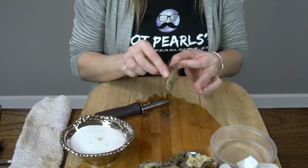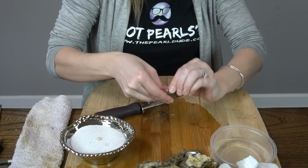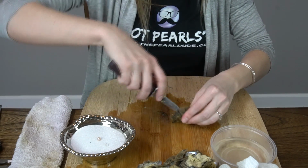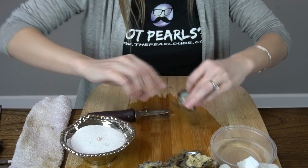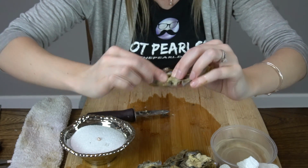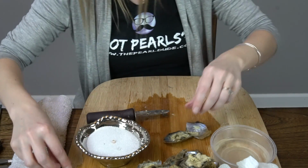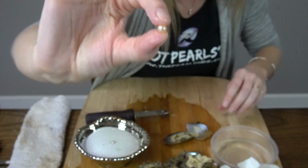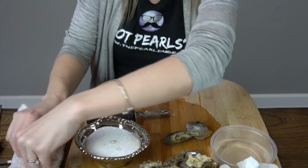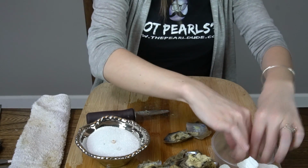Okay, last one. This is oyster number 44. Last one for the day here for Corey. Oh, you can see it there. Ooh, it is huge. A big, kind of a peachy, looks like a white. Creamy white. Oh, maybe peachy, you're right. Peachy white is where I was going with that. So yeah, that's a beautiful one.